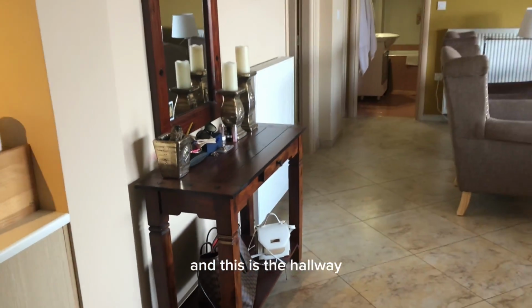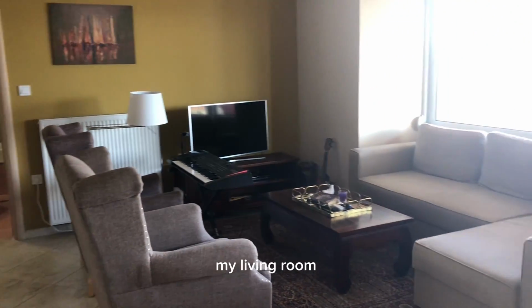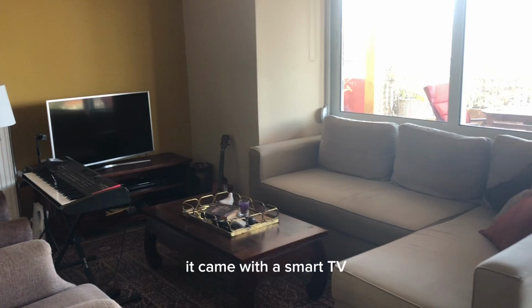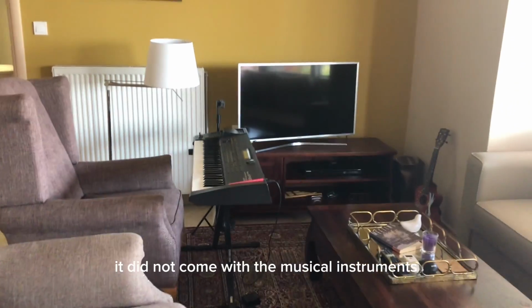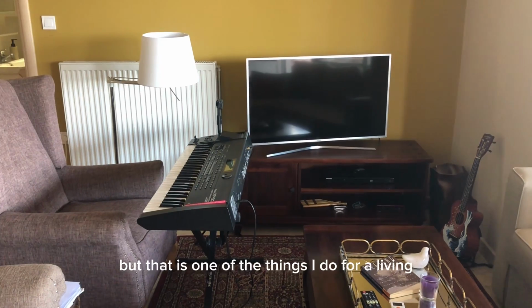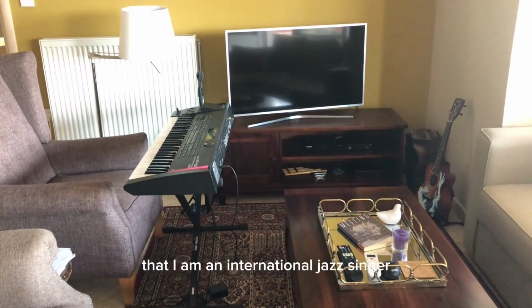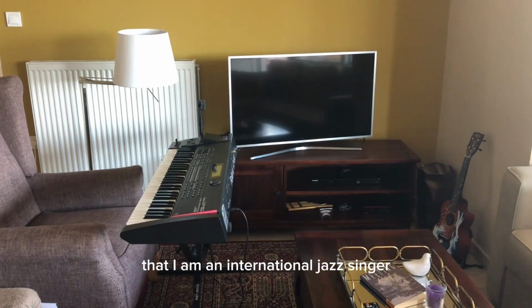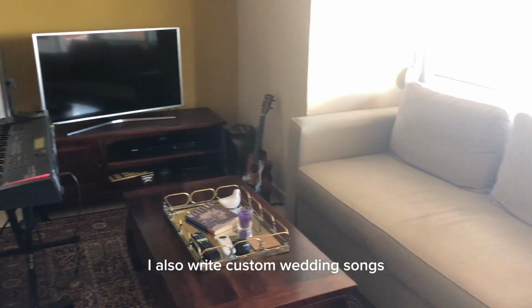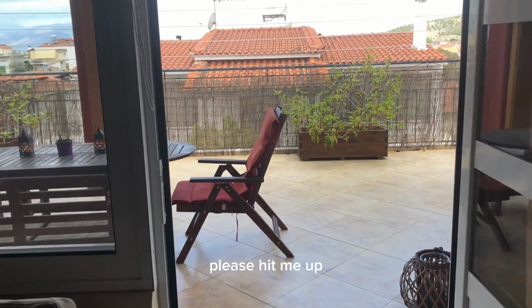And this is the hallway, my living room. It came with a smart TV. It did not come with the musical instruments, but that is one of the things I do for a living. I think I've mentioned it in some of my articles that I am an international jazz singer. I also write custom wedding songs, so if you have any kids that are getting married, please hit me up.